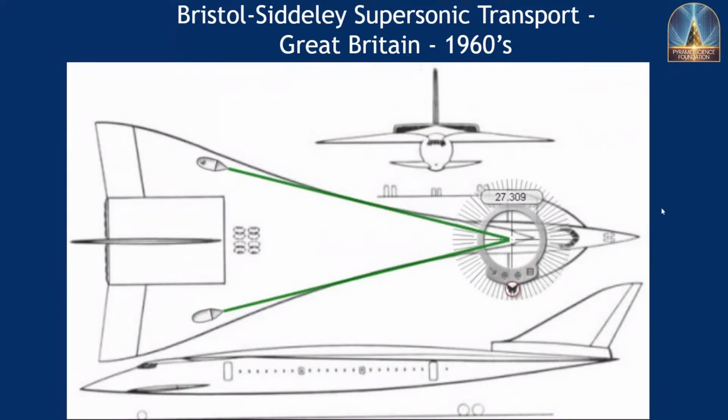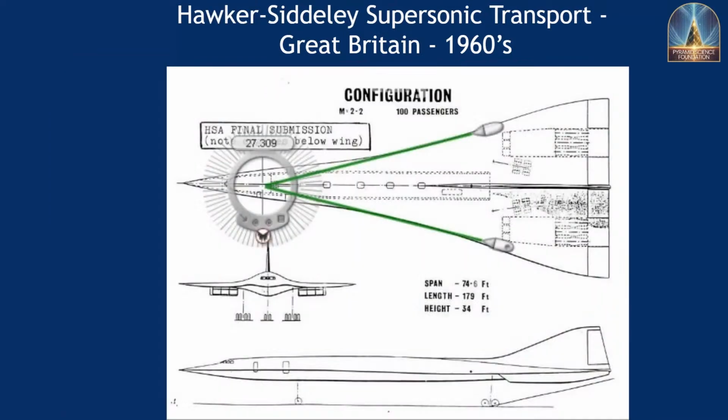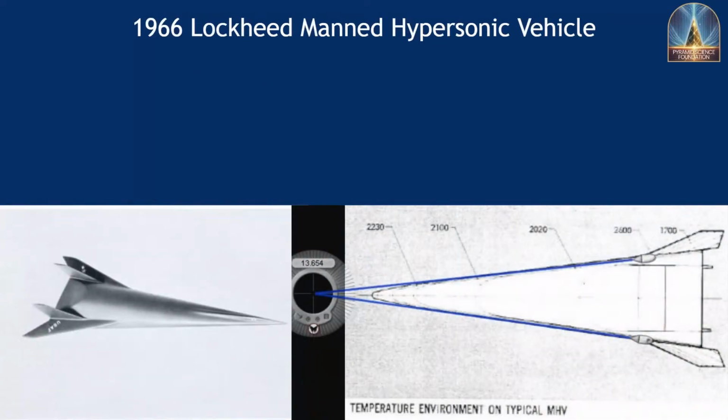Here's another 60s craft by Bristol Siddeley. This was a blueprint of a supersonic transport that they were developing in the 1960s. And once again, we see the golden ratio scaling in the blueprint as well. And here's another one, a Hawker Siddeley supersonic transport, another view of a concept vehicle back from the 1960s with this geometry. Here's a 1960s Lockheed manned hypersonic vehicle from 1966.